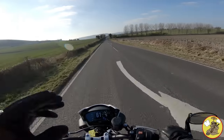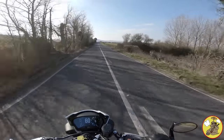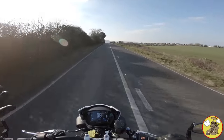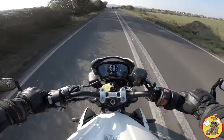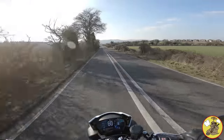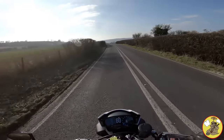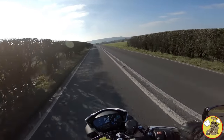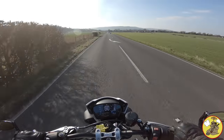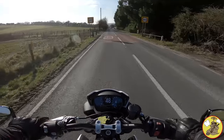Don't get me wrong, I'm no saint. I'm more than happy to break the speed limit on the odd occasion, but do it responsibly, if that makes sense, if that's not a contradiction. Man, this bike is friggin' lovely. Oh dear God, do I need to test ride anything else? Well, all I've done is go like 10 minutes down the road at the speed limit. Man, this thing is absolutely gorgeous. It's really quite nice.